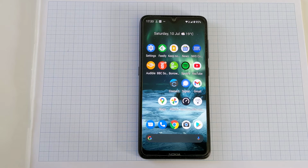So the first thing to know is that it's quite a large phone. It's over a 6-inch display. It's running Android 10. Nokia say they're going to give you regular security updates and an upgrade to Android 11. They've been a bit lax on the security updates, but this is still running April 2021, which is not bad. And Android 11 is promised but not yet delivered. So it's running Android 10.